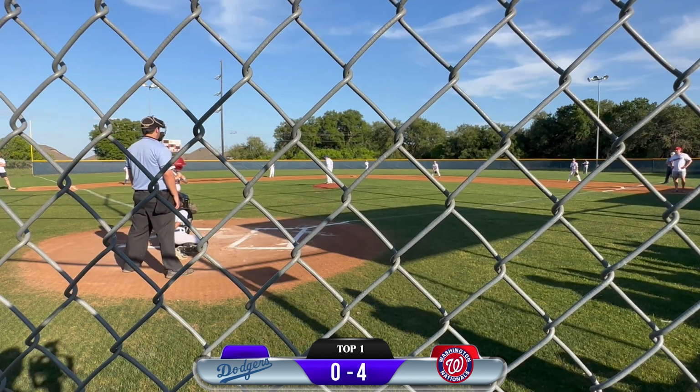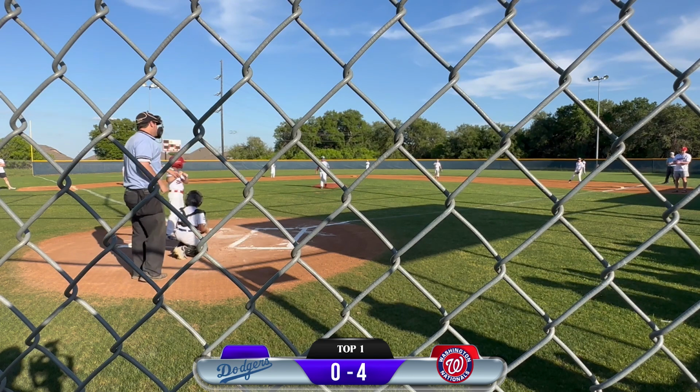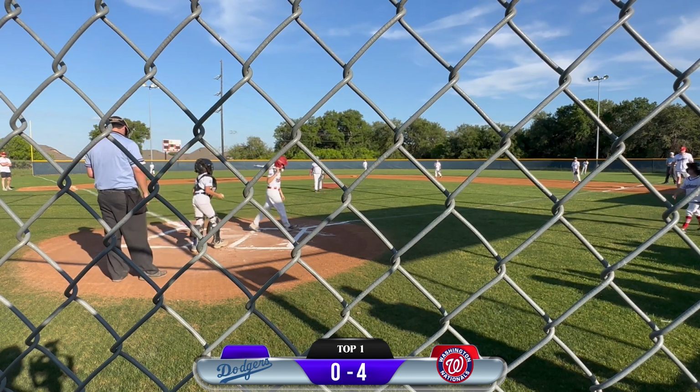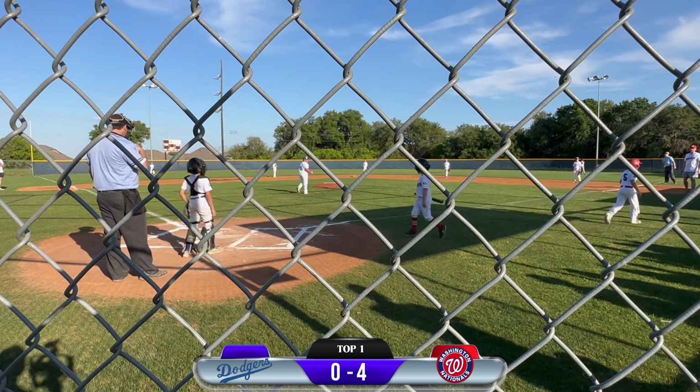1-2 the count. Eli still alive at the at-bat. Emptied bases after the pass ball. And that one comes in for a strikeout, first out of the inning. And the Dodgers saying they're not going down with the run rule just yet.